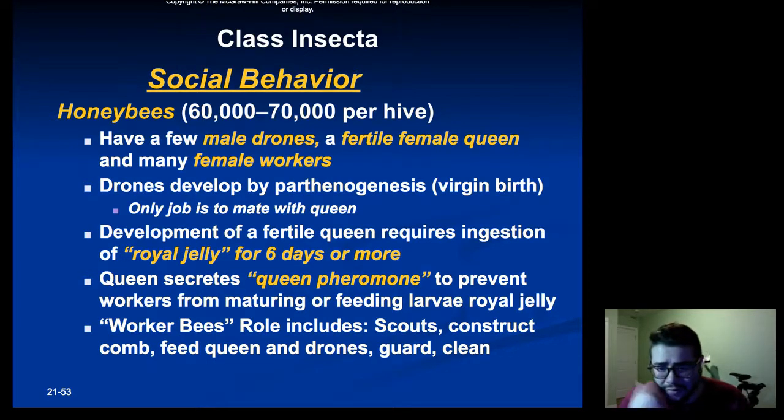The drones, their main job is to just mate with the queen. And they develop by parthenogenesis, which is when the queen just releases an egg, no male comes along to fertilize it, and that unfertilized egg develops into a male drone. But fertilized eggs develop into female worker bees.